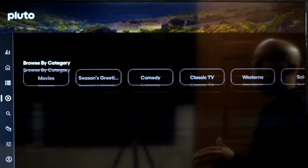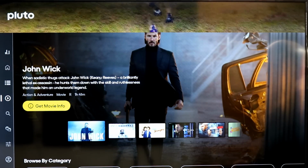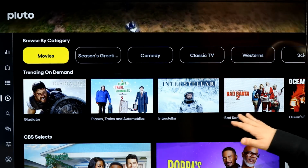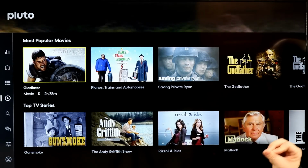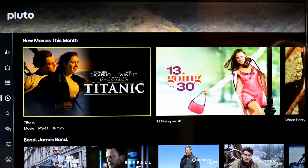The nice thing about this is you watch it when you want to watch it. Of course, big name stuff like John Wick, Interstellar is in here, Inside Man, Skyfall, tons. Bad Santa 2 is in here, Gladiator. Look at the great top-of-the-line content. The Andy Griffith Show, Matlock, both new and old.